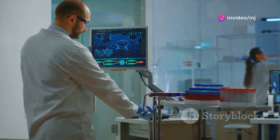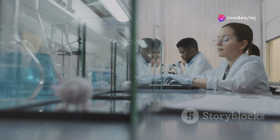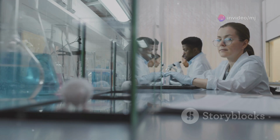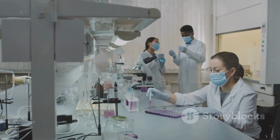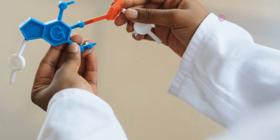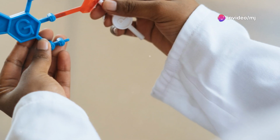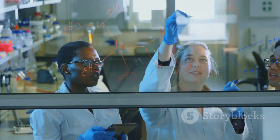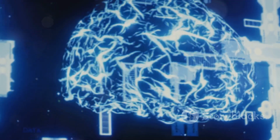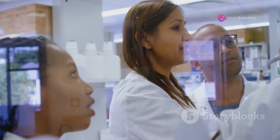So there you have it, a glimpse into the exciting world of generative AI and its impact on protein structure prediction and design. From accelerating drug discovery to enabling the creation of entirely new proteins, AI is poised to revolutionize the way we understand and interact with the building blocks of life. It's a field that's moving at an incredible pace, and I can't wait to see what breakthroughs the future holds. Who knows what amazing new proteins and life-changing therapies AI will help us create.